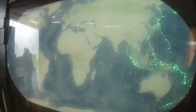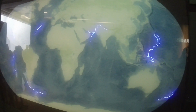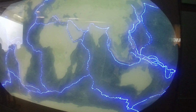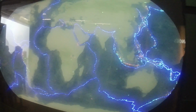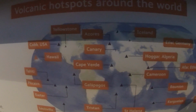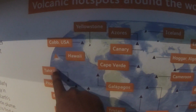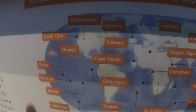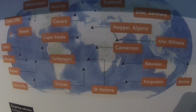This section here is showing a list of all major earthquakes, I think since 2000. As you can see there, you can see a list of tectonic plates as well. Tectonic plates are the area of the earth where earthquakes are more likely to happen, where two plates rub underneath the ocean surface. Here you can see a list of quote-unquote volcano hotspots. A lot of it is actually around the Pacific, like Hawaii, Tahiti, Cobb, etc. Because that area is known famously as the Pacific Ring of Fire.